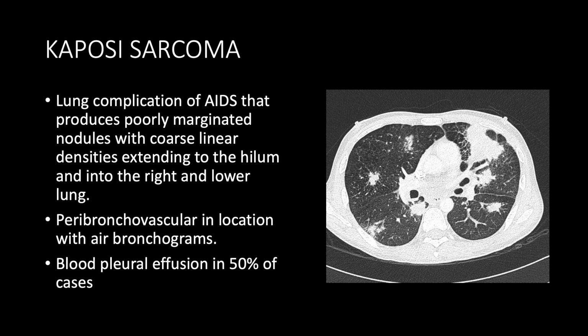This is attributed to the lesions within the subpleural interstitium of the lung. Important diagnostic features of pulmonary Kaposi sarcoma are the slow rate of progression of disease and the absence of fever or pulmonary symptoms despite extensive parenchymal disease.